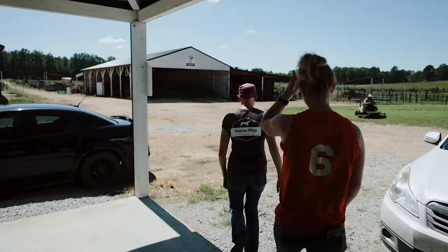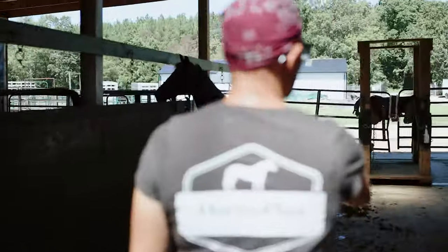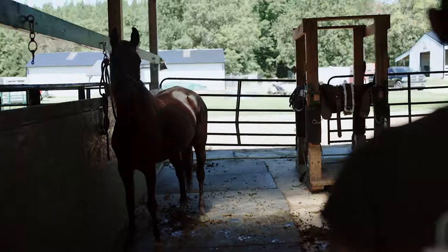The adopters are here. They're going to be looking at Dandy and Kat. That's Libby and Carol and Kat over there.